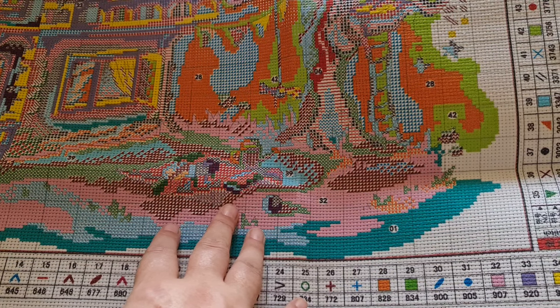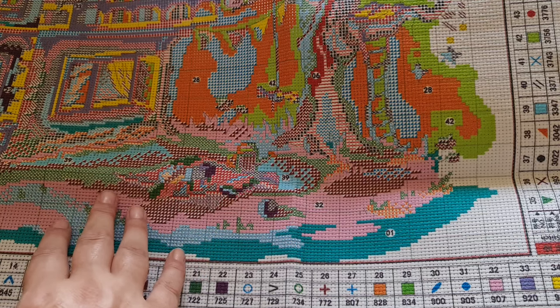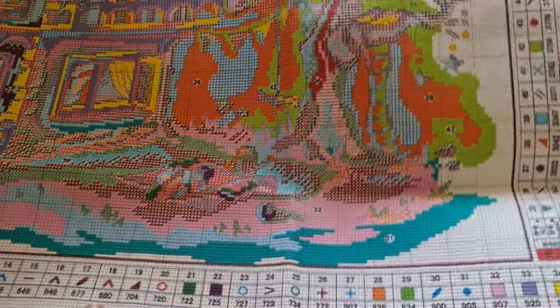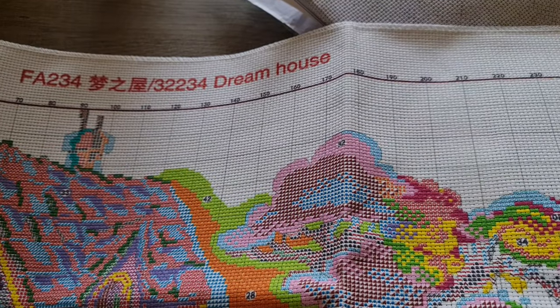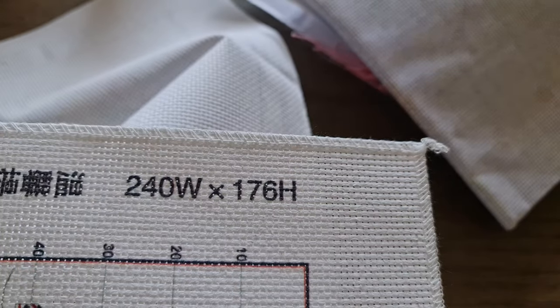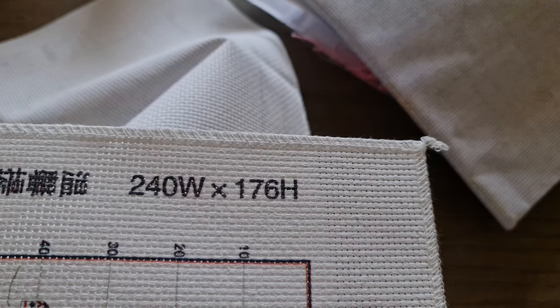Okay, so yeah, this is very clearly printed. Like I say, this is an 11 count. This is lovely, really, really nice. Yeah, really nice. I really like this. So up here, oh, I'm trying to get it into, there we go. You have your product numbers and the name, which is Dream House. And over here it gives you the size in stitches. So it's 240 stitches wide by 176 stitches high.